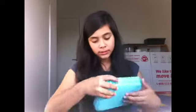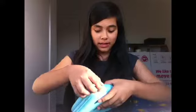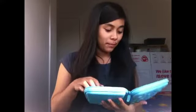Okay, so here I got all the stuff. Here I have a blue one, and oh my god, pink. Here I got this cute, lovely bubble pen case. Oh my god, it's so cute. And that's a zipper, then you got all the compartments. I haven't filled it up yet, but.